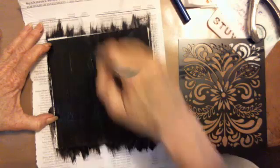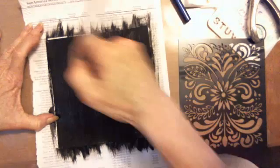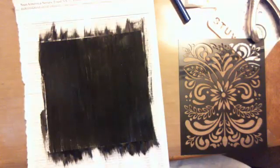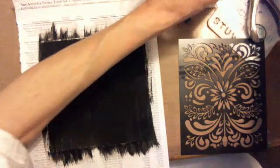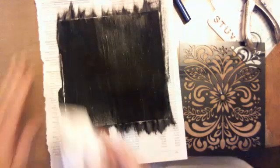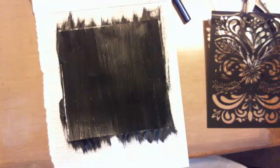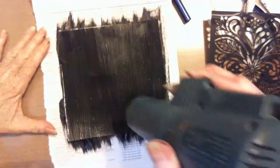Oh, that pretty green gone. Now get out the baby wipes because I'm going to need them like crazy. Alright, I will blow this. And, well, with the matte medium on there, it probably doesn't matter. I'm going to dry it a little bit.